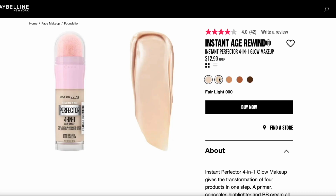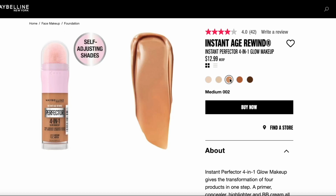I am actually pulling up everything on my laptop right in front of me. So this is the Maybelline Instant Age Rewind Perfector 4-in-1 Glow Makeup. It does claim that this is a primer, concealer, highlighter, and a BB cream. So that's a lot of claims, but the shade range is a little controversial. It is only available in 5 shades, and the one that I got is light 1.